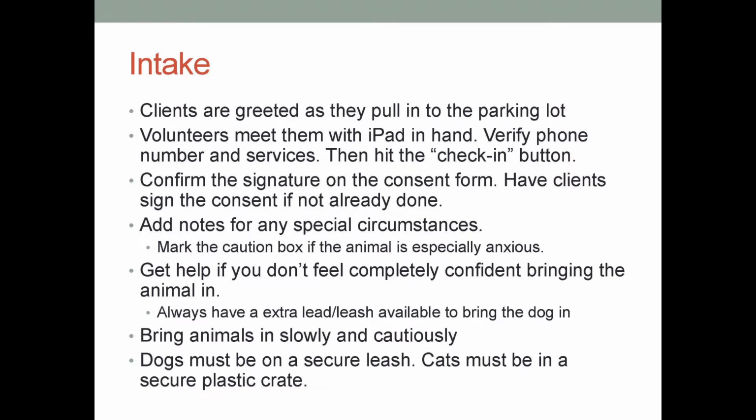Many of them do not want to go in the building, so you do have to be a little forceful at times. Sometimes you do need help from the clients to be able to bring an animal in. Dogs must be on a secure leash, and cats must be in a secure plastic crate.